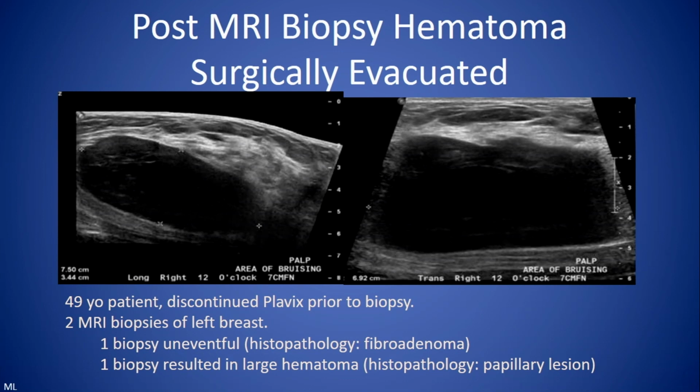Well, this is a patient that I did an MRI-guided core biopsy on. She had been on Plavix, but her physician stopped it for the procedure. And I did 2 biopsies, and one went very well, no bleeding, no problems there, but the other one was absolutely horrendous. She developed a 7-centimeter hematoma, and she was extremely uncomfortable, in a lot of pain. And initially when she called me about bleeding, I probably wasn't as attentive to her as I should have been, because later she wanted to sue me. So I was like, okay. But she ended up having this evacuated, and I didn't get sued.